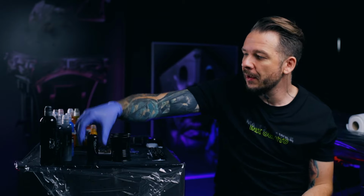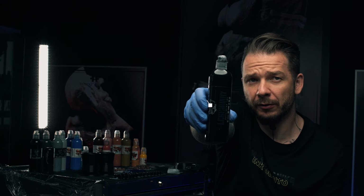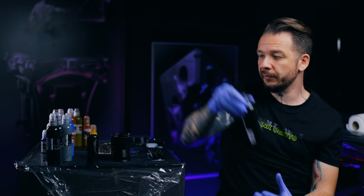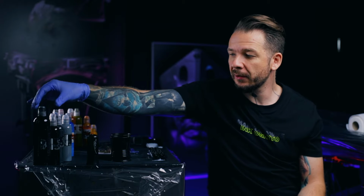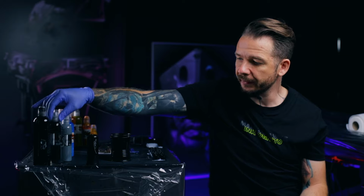When it comes to coloring, world famous, that's the only brand I'm using since like 7 years so far. Everybody's asking me about the black I'm using, so the answer is legendary black. It's the best color on earth. I can guarantee you that the coverage of this color and the blackness of this color is more than amazing.